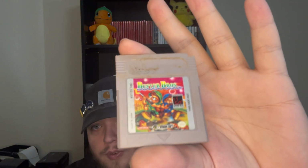And now we're getting into the good stuff. To start off, before we get into the stuff that's kind of similar, we will show off a game I was really surprised to see in the lot. It was something that's been on my radar for a while, but we've never found. That is Buster Bros for the original Game Boy.